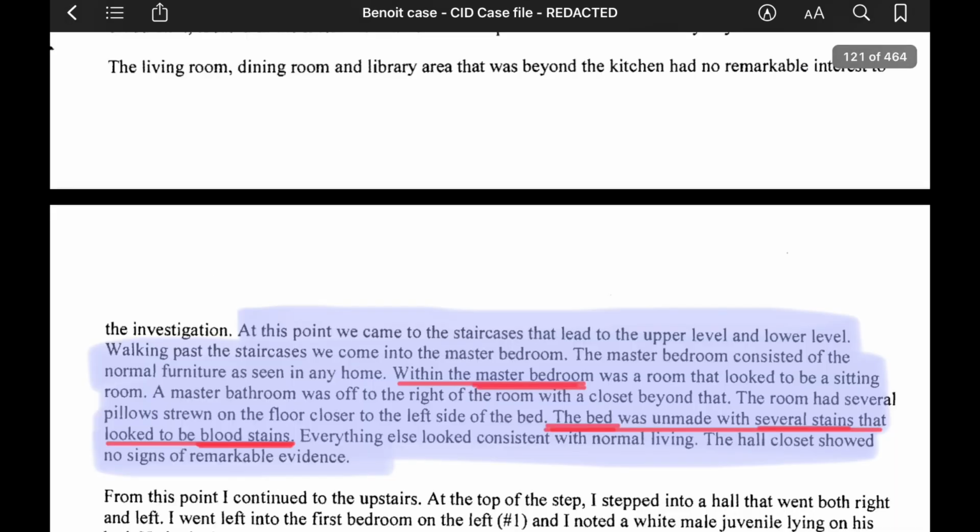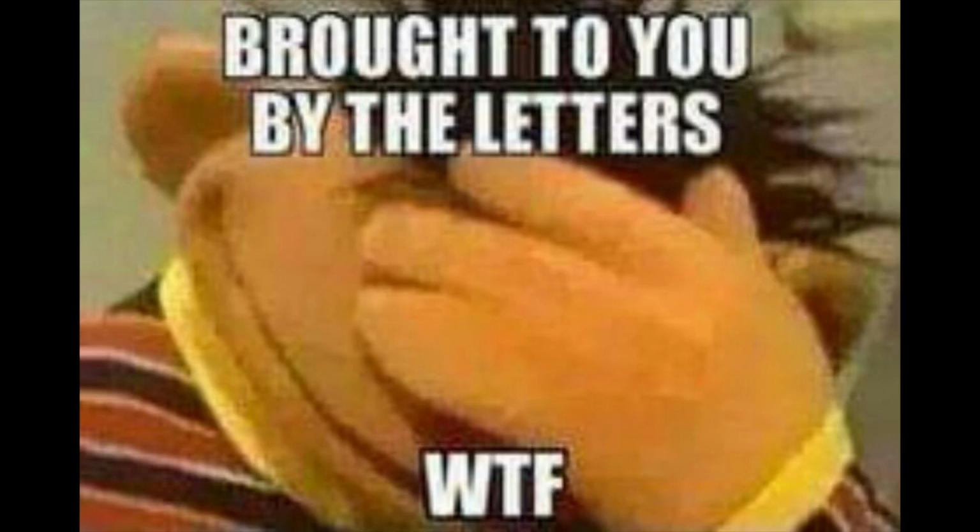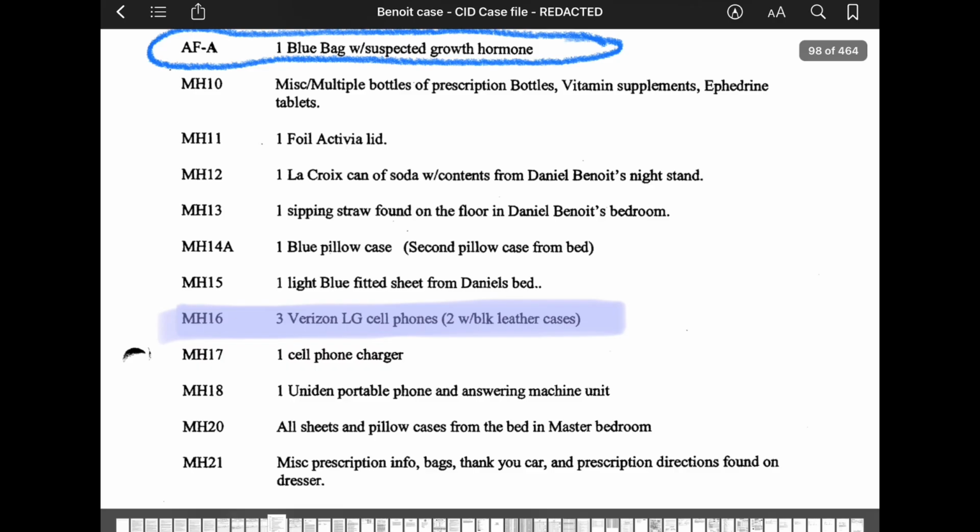all sheets and pillowcases from the bed in the master bedroom. And it was that bed that they said that there was a little bit of blood on the bed. But again, no information as to whether the blood on those sheets were tested and who it belonged to. I'd also be interested to know where this blood was located on the bed. Was it at the pillowcase? Was it down lower where, I mean, I'm not trying to be gross, but, you know, it could have been that time of the month if a little accident could have happened. I'm not trying to be disgusting, but it's been known to happen. So a little more information on the blood found on the bed would have been cool.